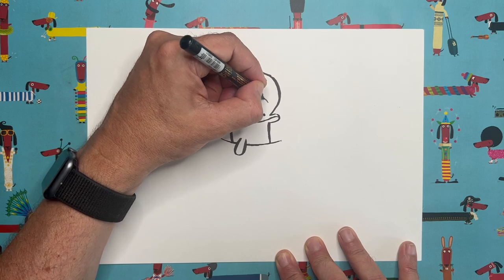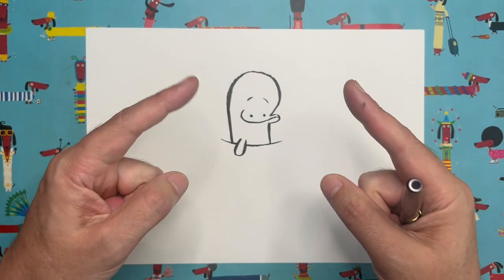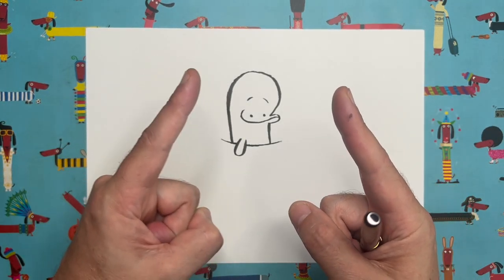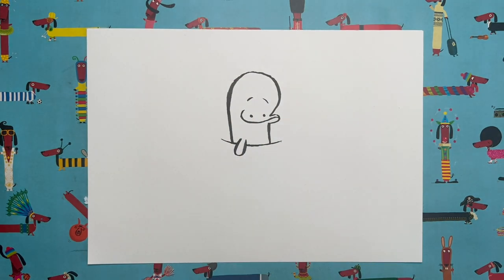Now, full disclosure, beluga whales do not have eyebrows. But we are drawing a cartoon character, right? And eyebrows, as you guys know, as I always talk about, are the key thing when you want to convey emotion in your character. Down in the middle means angry, up in the middle can mean sort of worried sometimes. But when you put them a long way above the eyes like this, it just makes your character look happy. That's what I think.